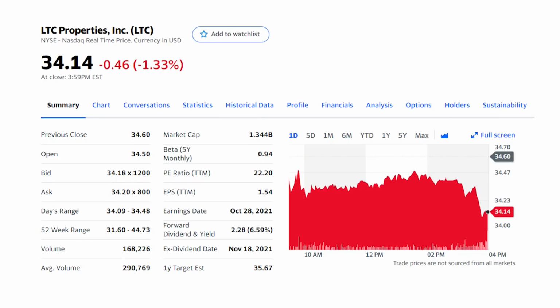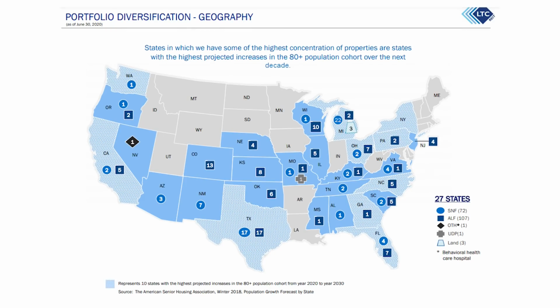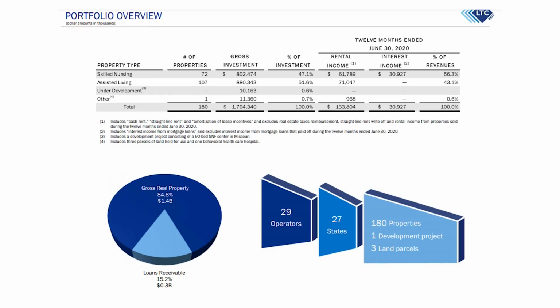Adding more diversification to the portfolio is LTC Properties, ticker LTC, and its 6.6% dividend yield. The real estate trust owns 180 properties in 27 states, with skilled nursing accounting for 56% of the revenue and assisted living centers bringing in the rest.